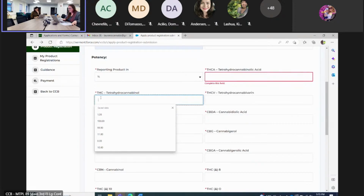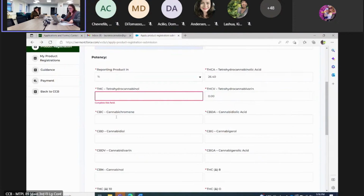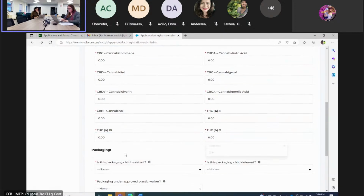So bear with me. If you see the red star, that means it is required. And I'm in percentage here. I'm using an actual example, and you'll be able to see what I'm uploading on the next part of the product registration. So you're able to see the entire bit. All right. So make sure it matches. But I'm not going to go through every one, so I don't bore you.